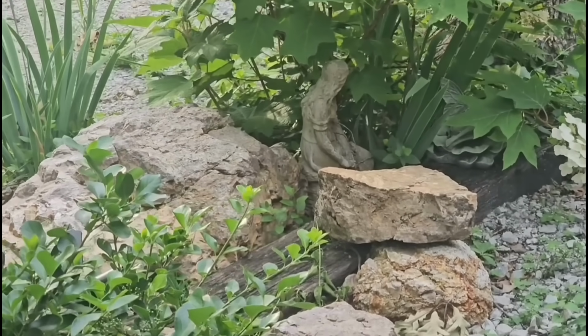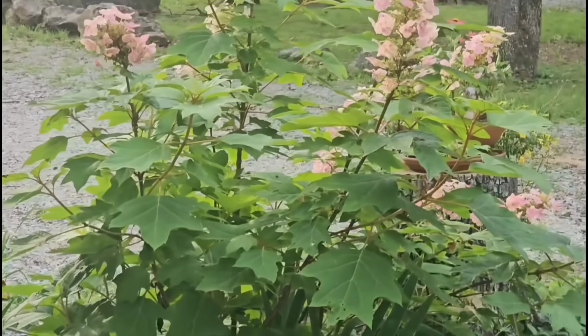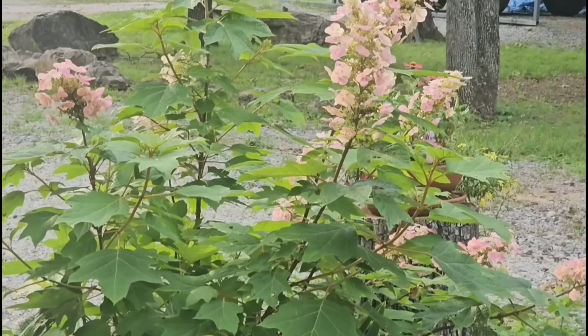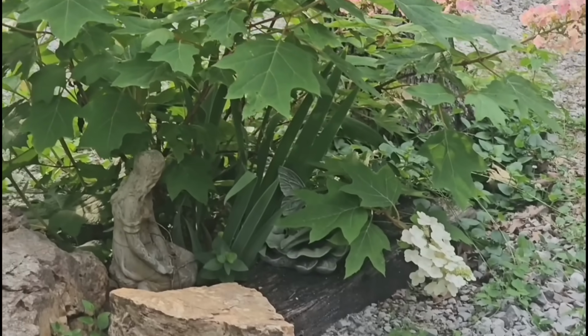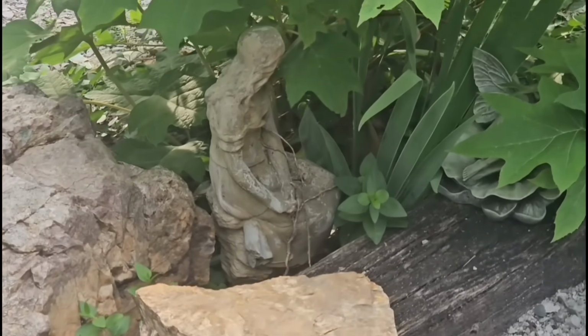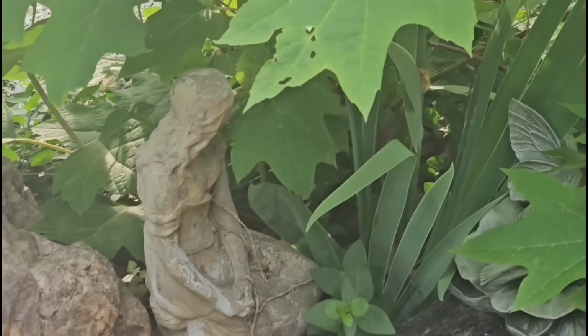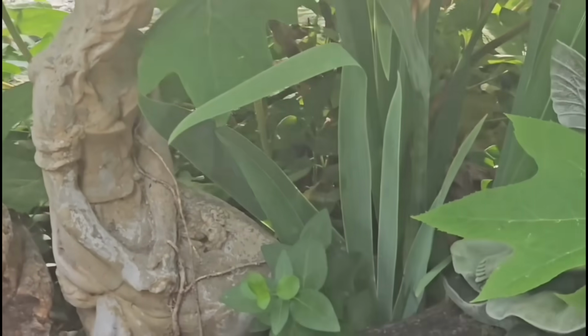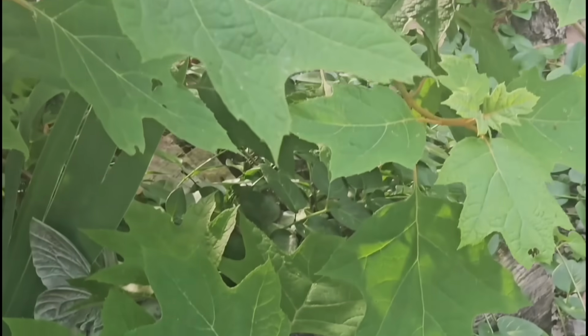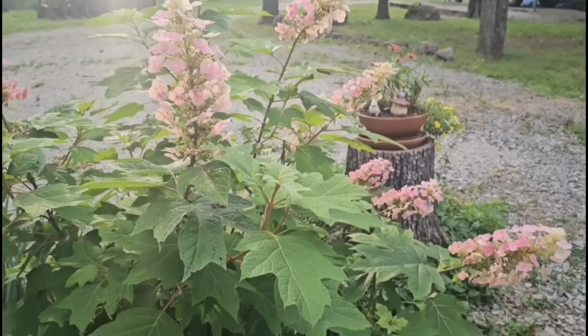And we're big on rocks around here, as you can tell. This right here is a beautiful hydrangea bush that last spring I planted, and it was just a stick of a bush. And I want you to look how much it has grown since this spring. It has just absolutely taken off, and I hope it gets huge.